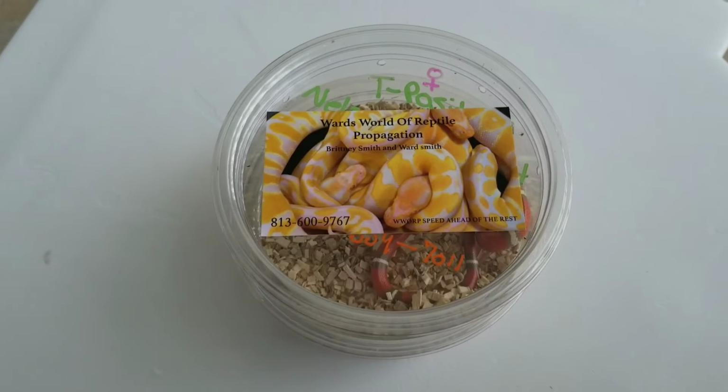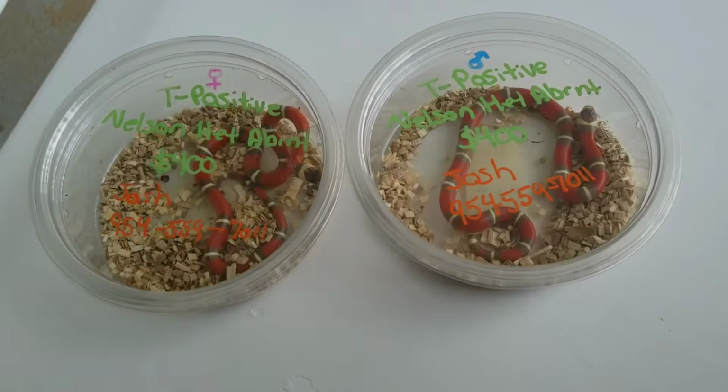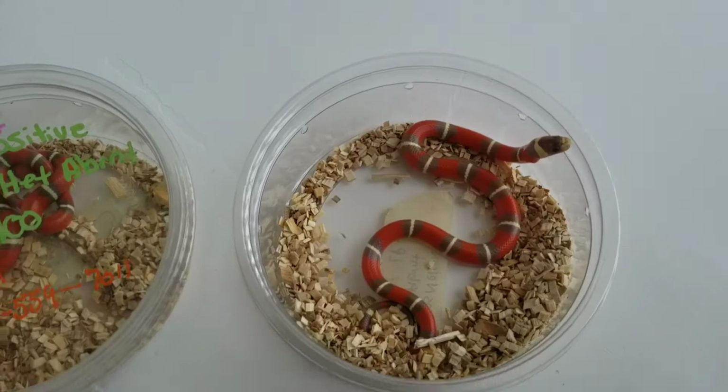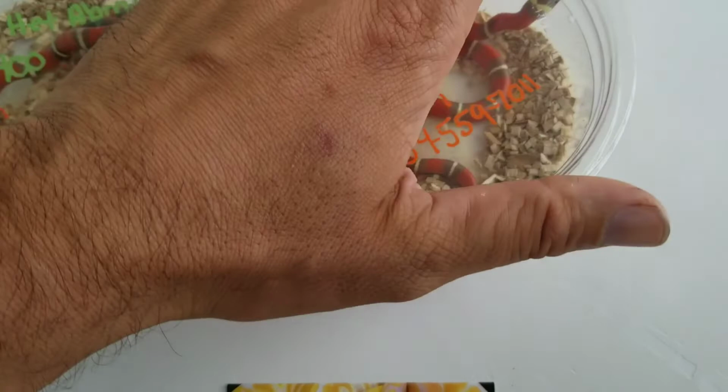Ward's World of Reptile Propagation. I see him at a couple of the shows here in South Florida. He's a really knowledgeable guy, and he has great stuff that you usually don't see. These are T-positive Nelson's. They're only a couple months old. Nice red with yellow, and it's like a gray band on. The camera can't really pick it up, but they're absolutely gorgeous. Can't wait to breed those.